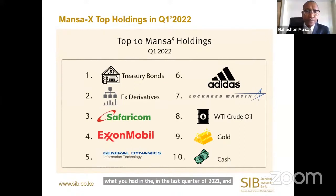But for this year, our biggest holdings were in bonds because of the cash aspect of the fund. We are significant traders of FX derivatives. So these are Forex derivative contracts, like the ones I mentioned, forwards and options. We hold Safaricom. It's been one of our top 10 holdings for quite a while now, from about 2 years ago.